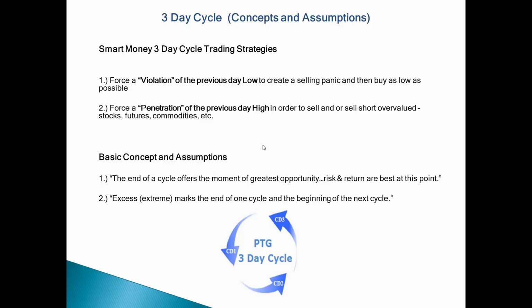So the core concepts and assumptions first is simply that the smart money tried to force a violation of the prior day's low, essentially creating forced selling and a panic, right? And again, this is in order for them so they can look to buy and accumulate positions as low as they possibly can. So what they want to do is force a sell in order to buy it as low as they can.